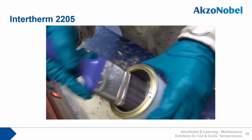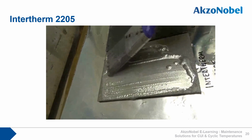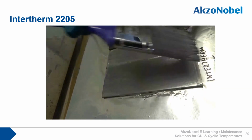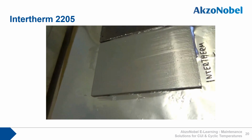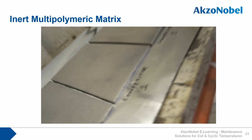There is very little solvent released. The coating clearly maintains a wet edge, allowing it to be applied across the whole face of the panel in a smooth fashion, with a low level of brush marks remaining in the film. Contrast this with an example product of the inert multipolymeric matrix type. Straight away, you can see the amount of solvent emitted, that there is no wet edge, making the product very hard to work with. And you can see that the product dries to leave a very rough surface.